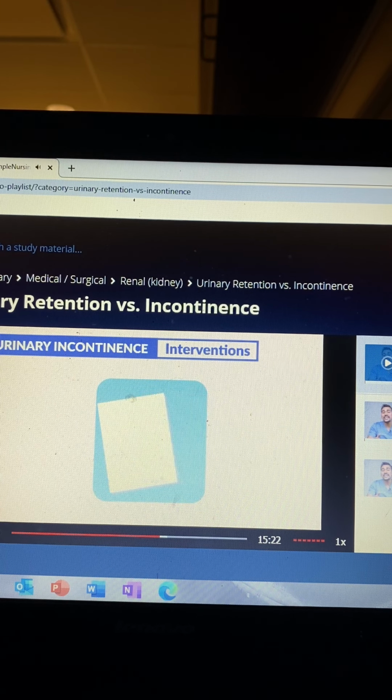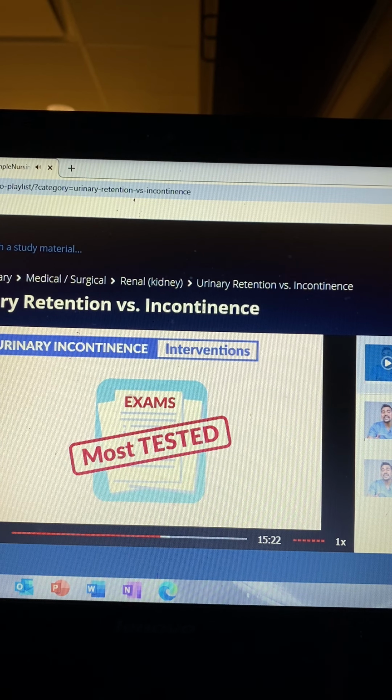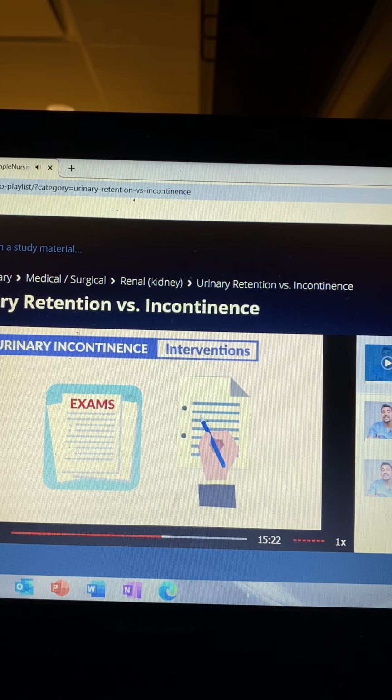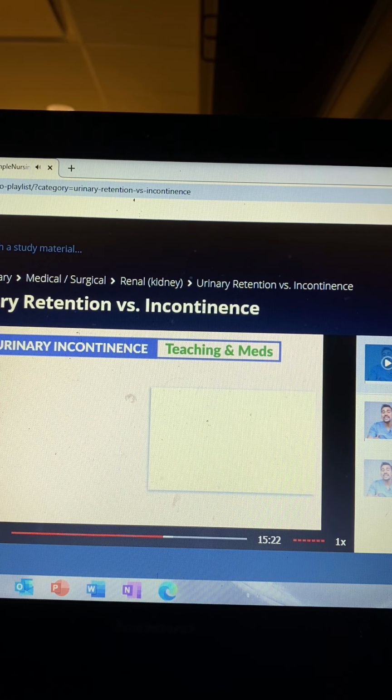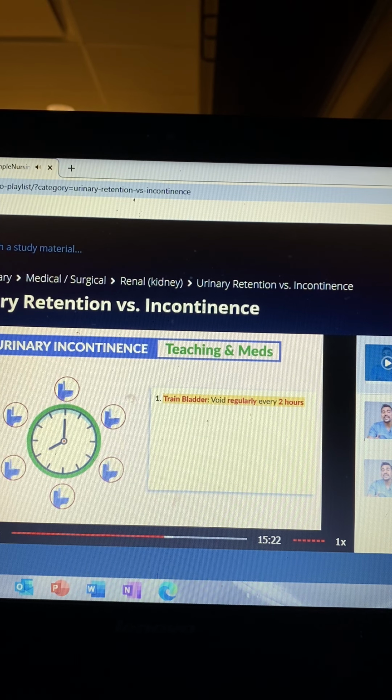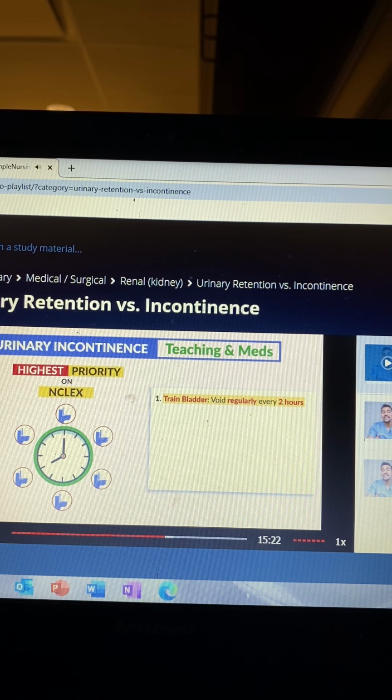Now, in regards to management of the condition, most test questions come from this section. So grab your pen and paper and be sure to write this down. I placed all these in order in terms of importance on the board exams. So number 1 overall is training of the bladder. And the key term is void regularly every 2 hours. This is the highest priority on the NCLEX.